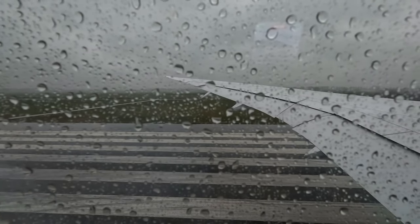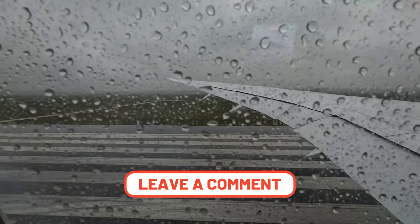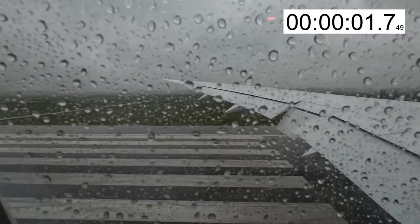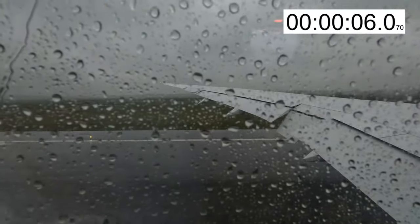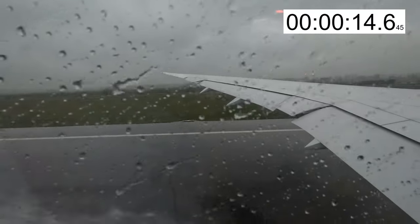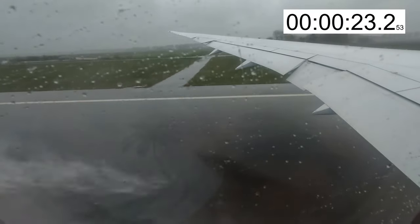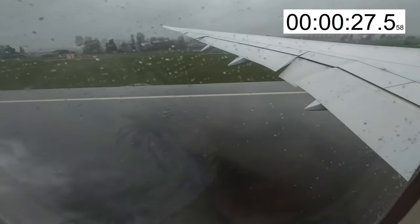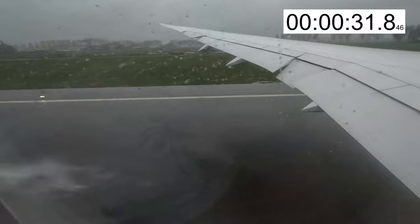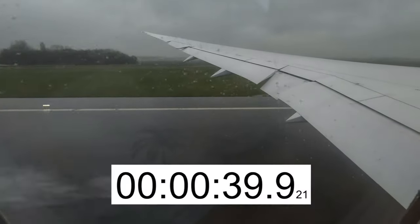For a little bit of fun, how long do you think it'll take for this aircraft to take off from the initial roll to the rotation? So stop the video right now and put your comments below of how long do you think it'll take. If you said 39 seconds or even 40 seconds, give yourselves a big pat on the back and well done for guessing that or estimating that.